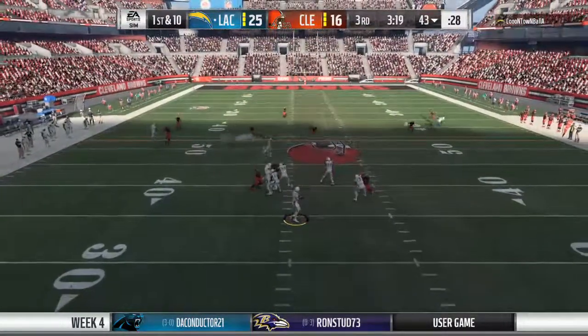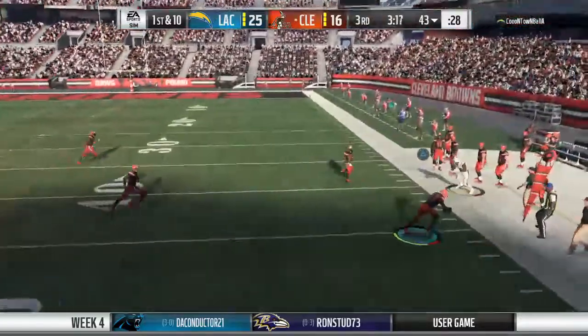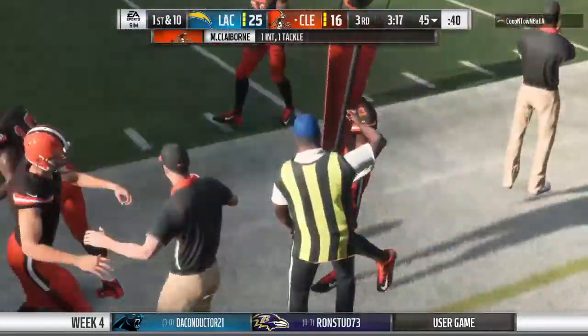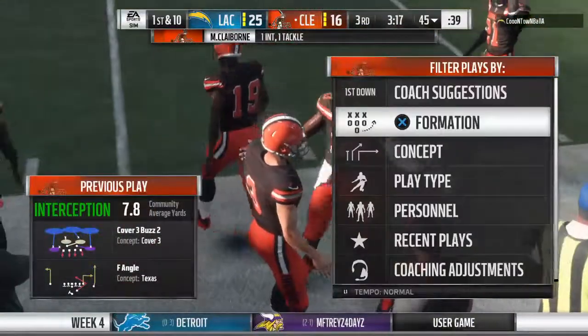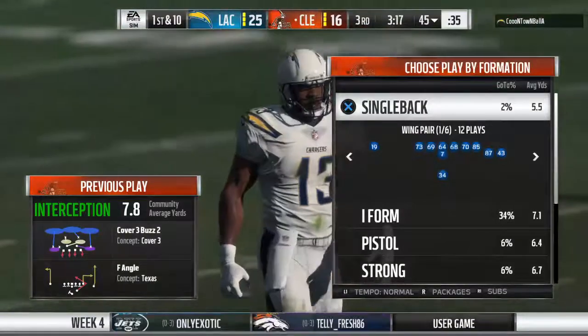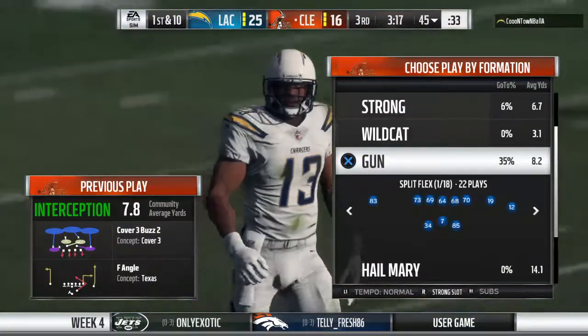Back to throw now on 1st down. And he's going to be intercepted a 3rd time. Picked off by Morris Claiborne. Gosh, you add up last week and this week now, that's 9 interceptions in this 2-game stretch, and we're not done here.